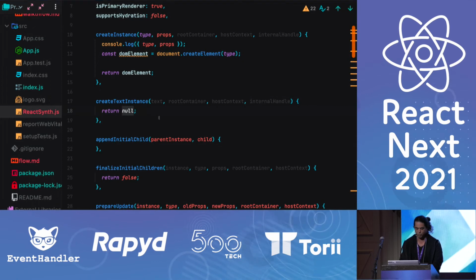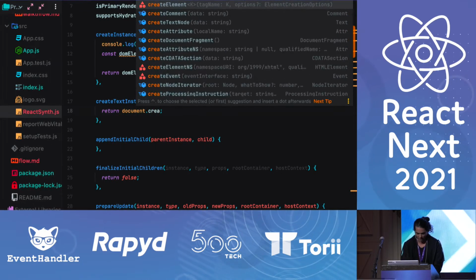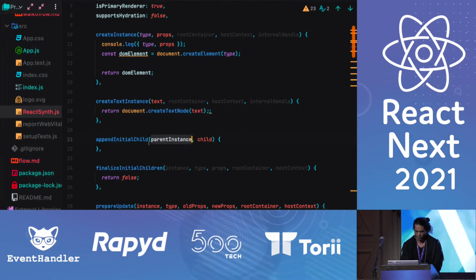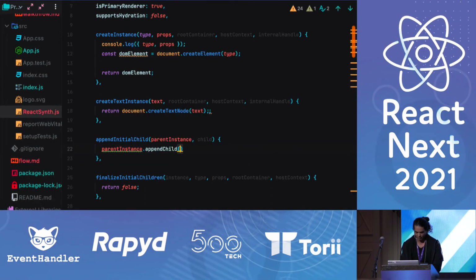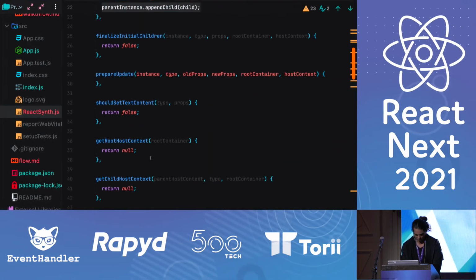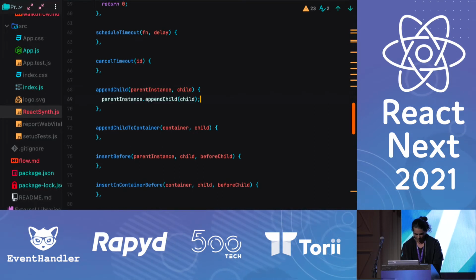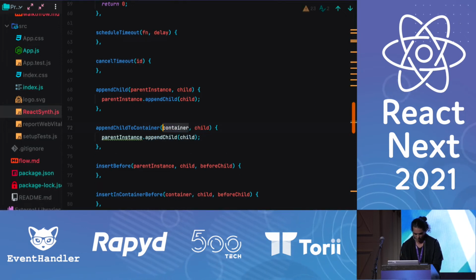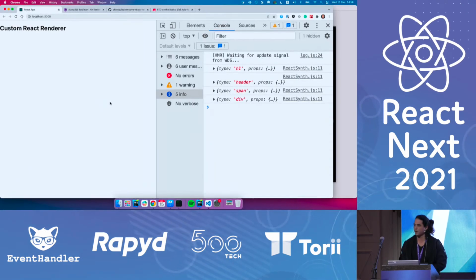For example, how do I deal with text? So if I create a DOM renderer, it's going to be document.createTextNode, and I'm going to provide a text. And how am I going to build a tree, how am I going to append children? So again, I'm working against the DOM. That's going to be appendChild. Same for... Is there any other append here? I don't think so. Here we go. Parent instance appendChild to container. And I think that basically that's it. Let's see. Yeah, all right?